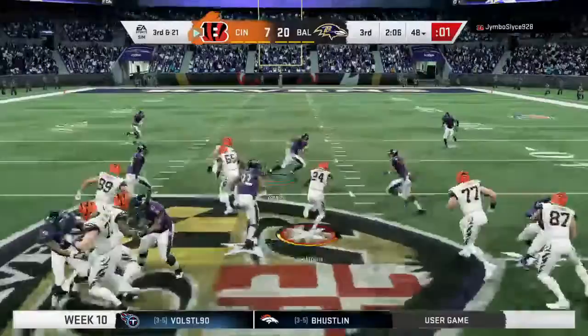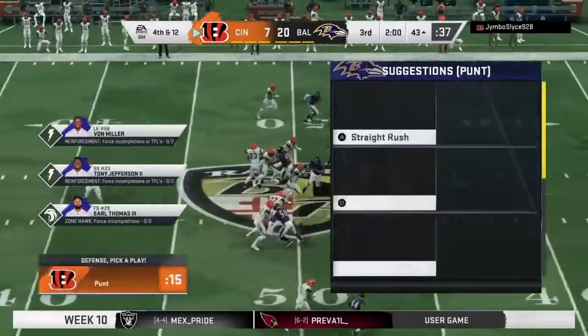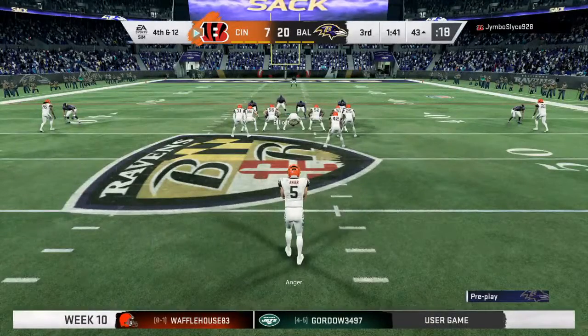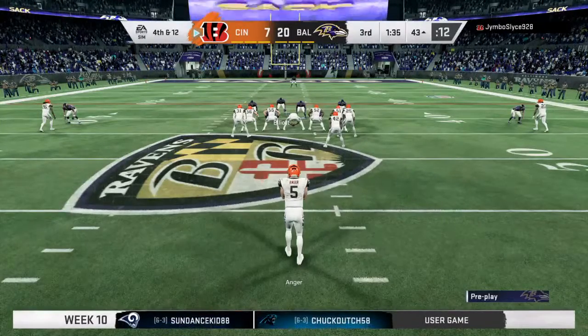On 3rd down, Mixon. 9 yards on the carry there, but it'll be 4th down now. As much as I praise teams for being true to who they are, in this situation, I wonder if maybe they outguessed themselves a little bit. 3rd down seemed like an obvious passing situation. They chose to run it and didn't get anywhere close to the first down.